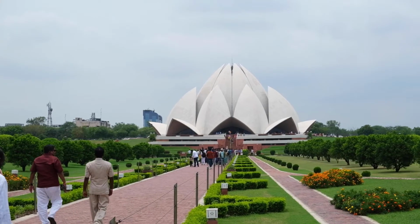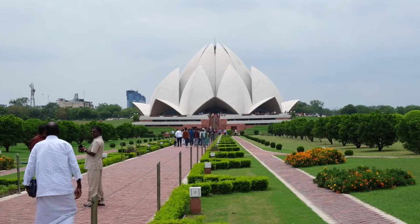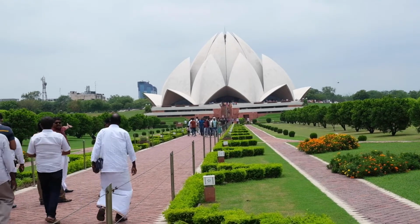But here at the Lotus, it's really interesting. This temple is an international symbol of peace. It is also part of some type of Hindu faith, I believe. So you do have to take off your shoes, as with all the other Hindu temples here in the town.